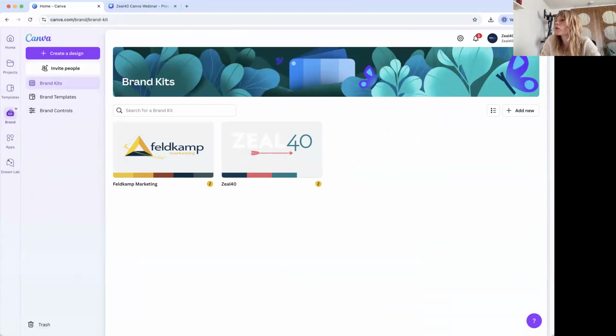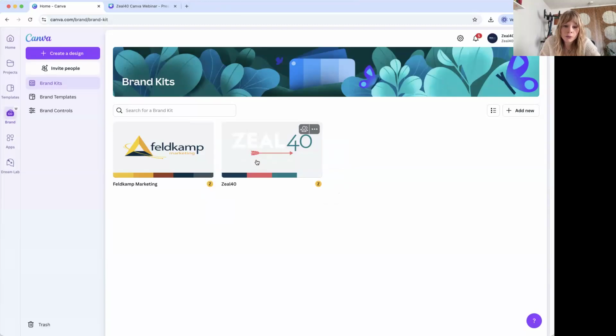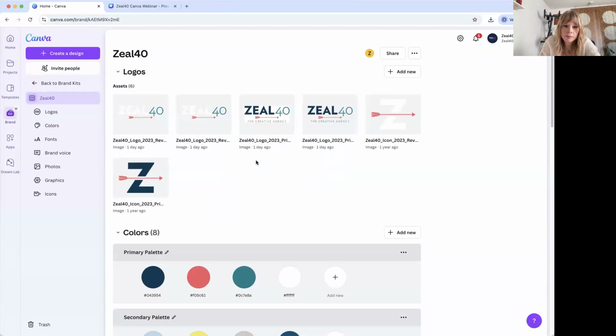Okay. So we already have ours in here. I'm going to show you how we loaded all of ours in here, but you're going to want to go over here to add new. And you can name your brand kit, and then you'll create that. And that'll open a window like this.